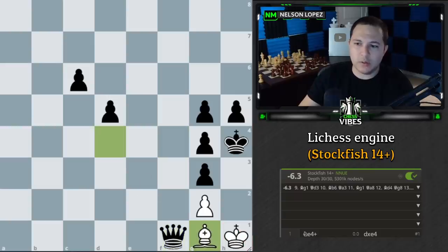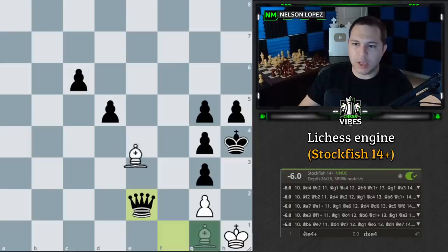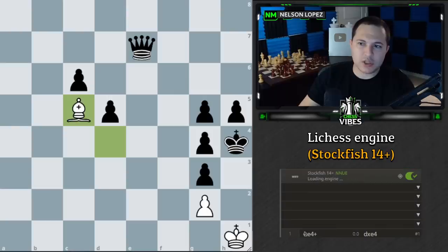Queen to f1. Okay. What are you going to do, Stockfish? Queen to e2. Okay. Bishop to d4. I mean, look at it. It's confused, right? It thinks that there's something that it can do.